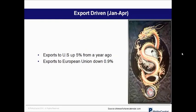Export. We know the China growth story is supported by the export. However, the export to Western countries is not so good from January to April. Export to US up 5% from a year ago.